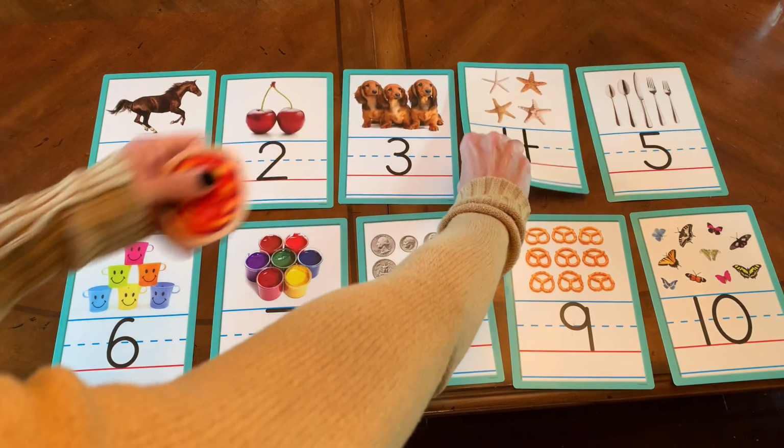Great job, boys and girls. Play this with your number cards at home. What can you hide underneath them?